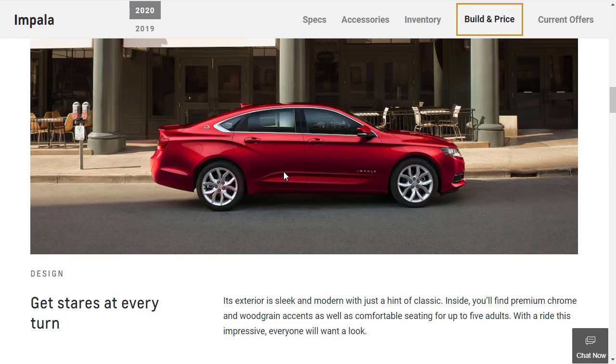That said, let's talk about the design. "Get stares at every turn," it says. You know what? It is nice looking. Like I said, it's nothing fancy about this car. Nothing exotic about it. It's not competing with the finest German sedans or anything like that. But it is nice. Seats 5 adults. It's got a nice, beautiful shape. I like the exterior, and I like the interior. I like GM products just as a blanket statement.